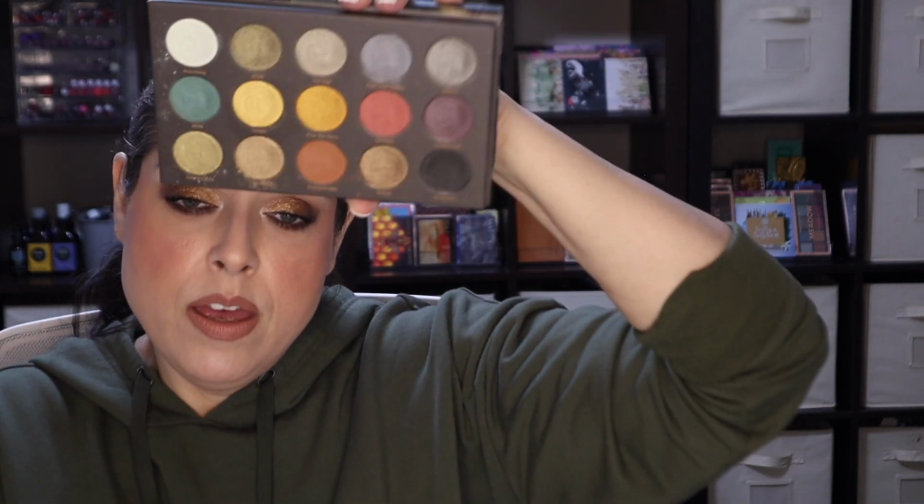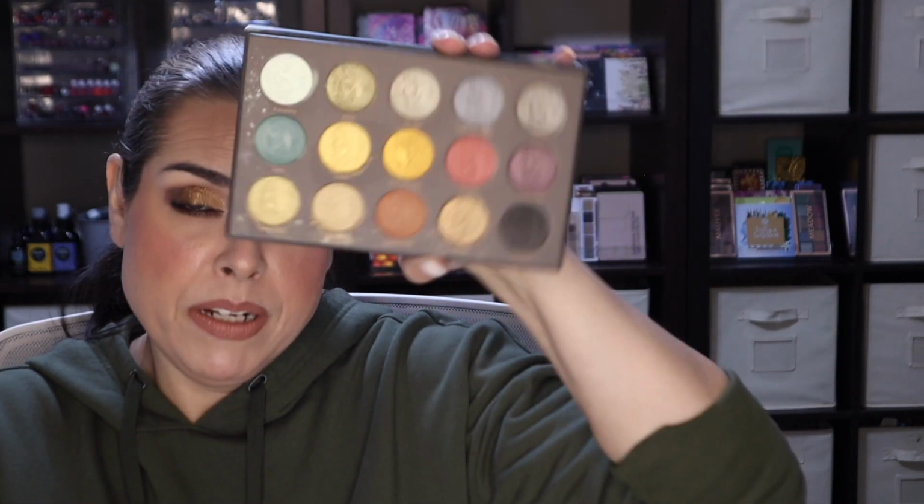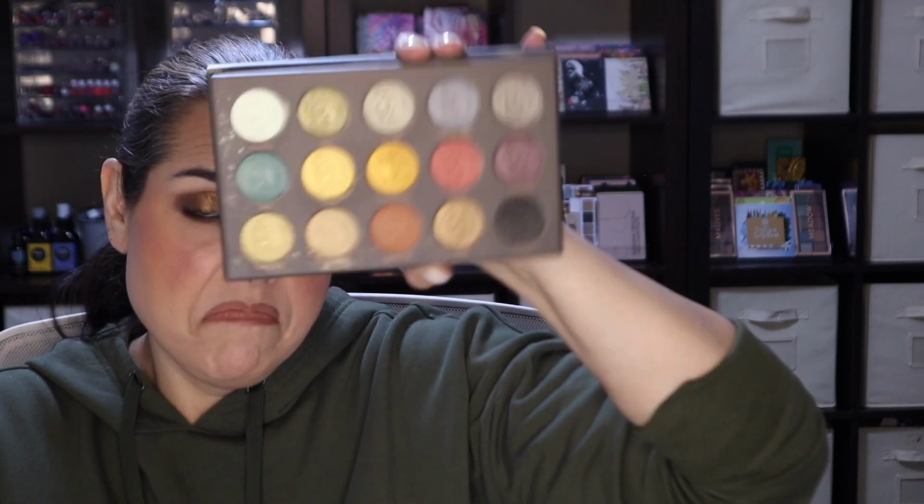Oh, this is an oldie but a goodie. This is the Nomad Cosmetics Berlin Underground. Very grungy palette. This is like one of the first palettes that they ever came out with that I'm aware of. These are all satin shades. They're nice, and I like the grunge aspect of it, but honestly, I never reach for it, and I don't see myself reaching for it, so I am going to let that one go.